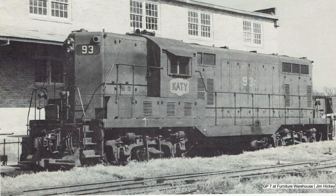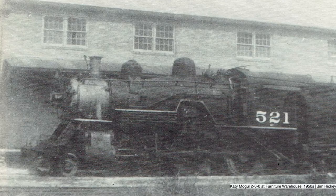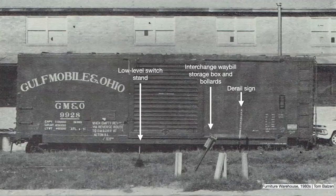There's a Jeep 7, which I think in the article they called a Jeep 9, but my quick research on the internet showed that this was actually a Jeep 7. It's an old mogul from the 1950s. They had 260s and 280s operating in the yard. Then here's another look at the low-level switch stand, the interchange waybill box, and then there's a derail sign. You can see that vertical there.